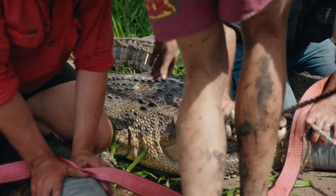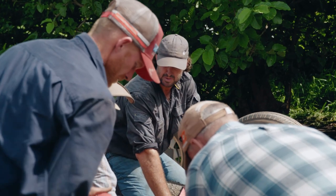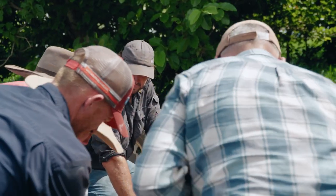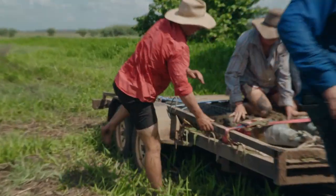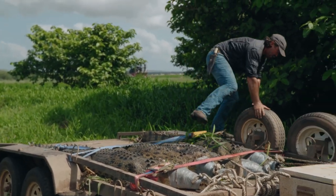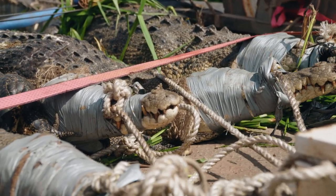Hold it. Jump on that one. Go underneath that rope, that's it. Back a bit on him. So you haven't got the metal on his head. Move his head this way a little bit. That's it. All right, one at a time. Head off. All right, let's travel while we've got them strapped in. Let's go now.